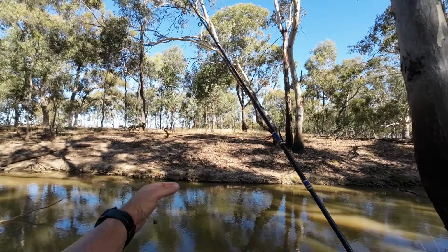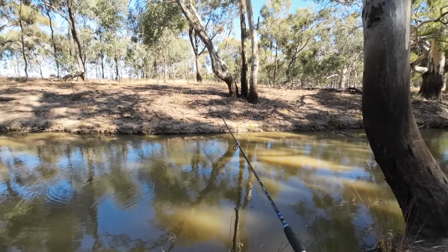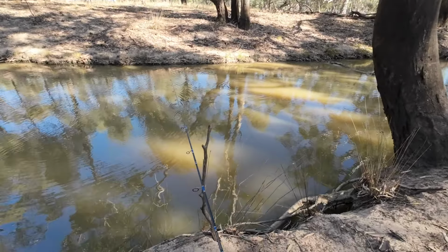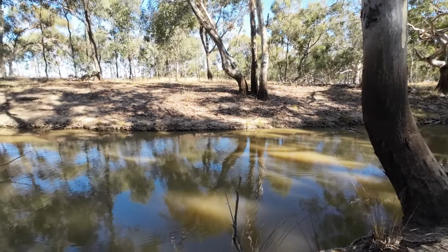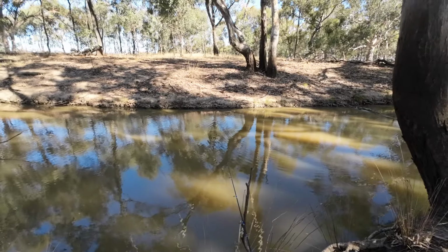Righto, we've caught 1 carp each and put a single worm back on. I'm not sure about this spot, it's just not very deep. It feels like it's only 30 centimetres deep through here. Where I was last week is 1.2 metres deep, and I know that for a fact because I sounded it out with my Deeper fish finder last year, my Deeper Pro Plus 2.